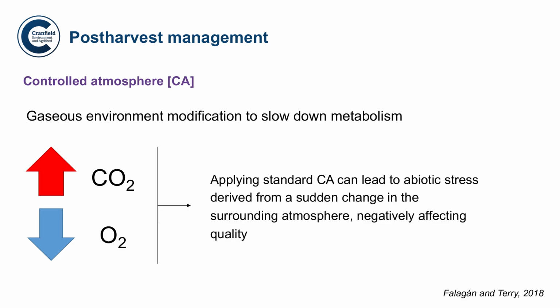One of the strategies for storage that we have in post-harvest is the use of controlled atmospheres. I'm not sure if any of you have heard of this before. I hope so. The idea behind this strategy that started in the 50s, 60s, is to reduce the level of oxygen in the surrounding atmosphere of the fresh produce and increase the levels of CO2. We have 0.03% of CO2 in our atmosphere and 21% of oxygen in our atmosphere.